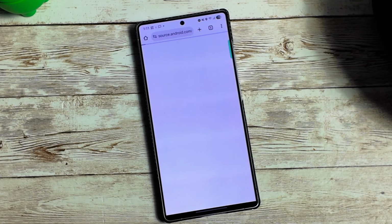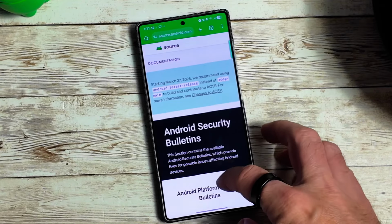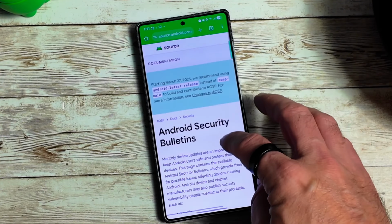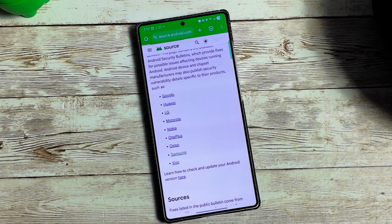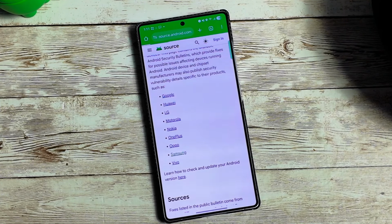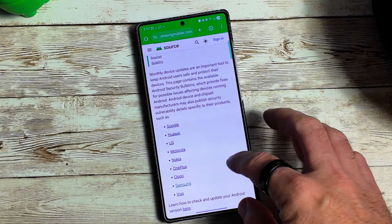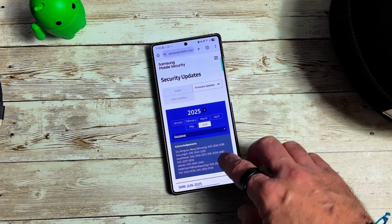Once that loads, we'll select our device. You'll select what manufacturer, so we're going to select Samsung as soon as this loads up. And then this will show you the latest security patch and what has been patched. Looks like it's taking a little bit of time there. A few moments later, okay, and so you can see here, June 2025.